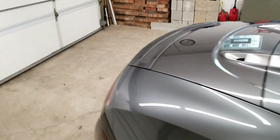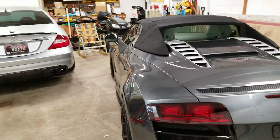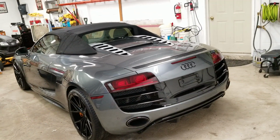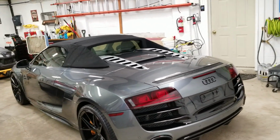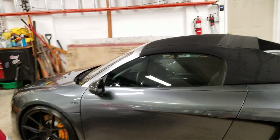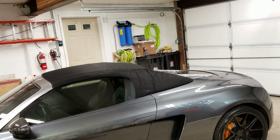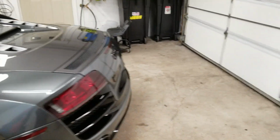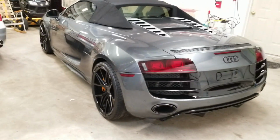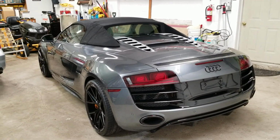And now the car also has an APR ECU tune. Whenever the car was stock from factory, it had 525 horsepower and I believe 391 foot-pounds of torque. And after the tune, it's right around 583 horsepower and 431 pound-feet of torque, for a difference of about 59 horsepower and 53 torque, if I'm not mistaken. And then the titanium exhaust here probably adds at least another 10 to 15 horsepower. So you can expect this thing to be up close to 600 horsepower now.